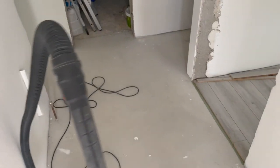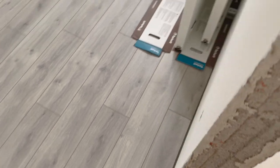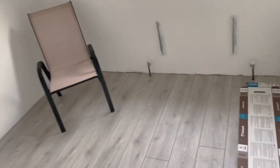So yeah, in here, what's going on in here? Wow, look at that. Hey, that's our laminate flooring right there. Amazing. Incredible. So yeah, the room, it's getting there. It's not long till it's done. Got the lighting to go in still. But everything's really nice.